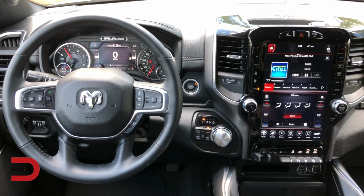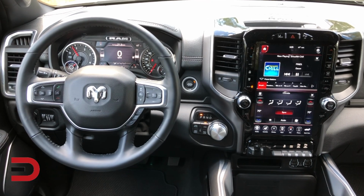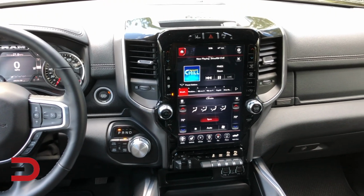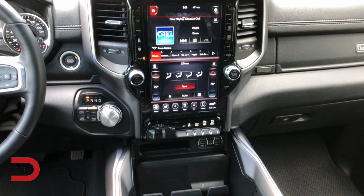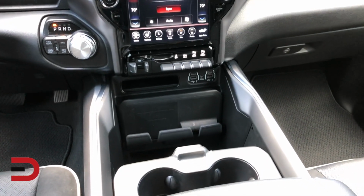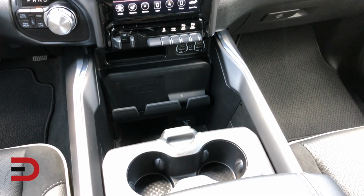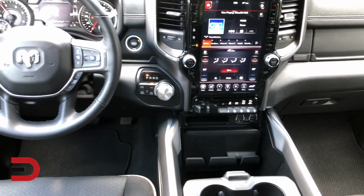It is nice too that it has all the updated technology offerings with that wireless charging pad, which I showcased earlier, the USB ports in the front and back, so everyone has a chance to juice up their smart devices. The extra large screen upgrade is nice. Otherwise, I did read some comments that people prefer the 8.4 inch screen that FCA offers, and that the larger screen is a distraction. But I think everything has its learning curve.